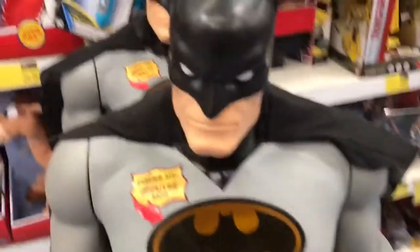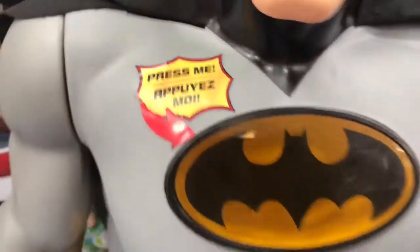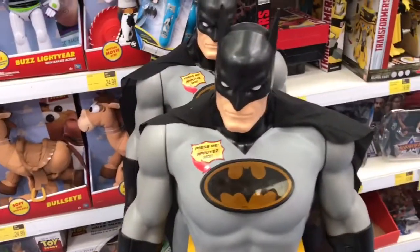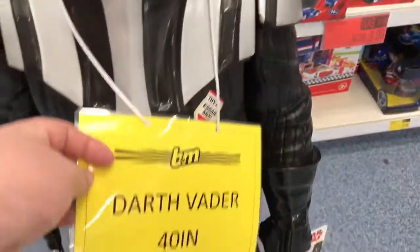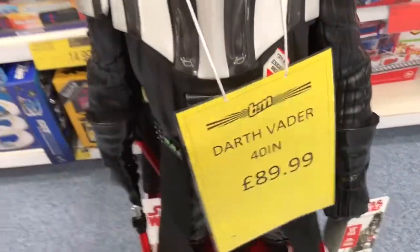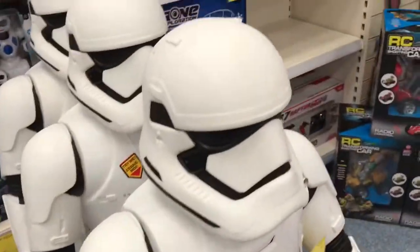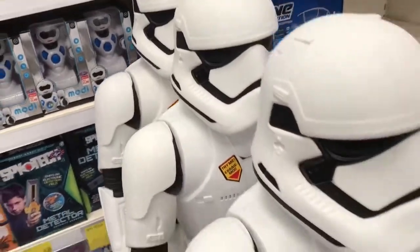A massive, massive Batman figure. This is up to my chest, so I don't know what it's supposed to do. Press me? No. Doesn't seem to do anything. Oh well. Oh, we've got another big, massive stand up here. Good old Vader. 40 inches, $89.99. Yeah, that's pretty high. Oh, look. Three stormtroopers all in a row. They still couldn't shoot.